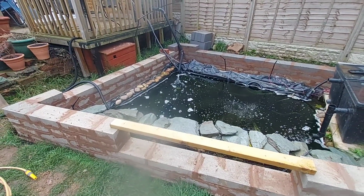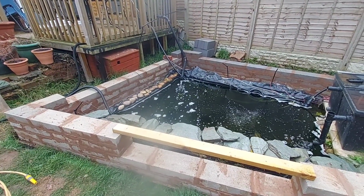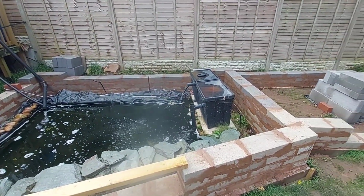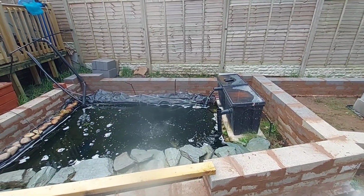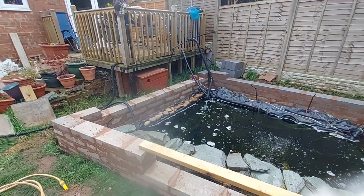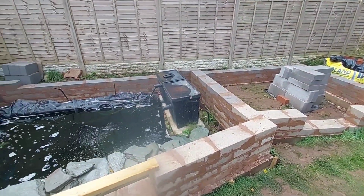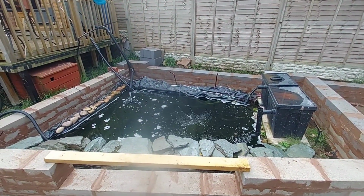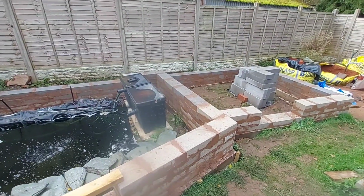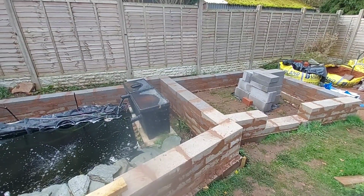Okay, so next day, it's Sunday today. My back is in absolute bits from yesterday, but I need to get cracking on with this. Early start tomorrow for work, so get what I can get done. I want to get that 4th course done over there, probably get these 2 more corners in and 2 more corners in there, and then we'll see where we go from there. Also want to get the skimmer out as well. That's going to be going down that end, obviously by the filter house. Just want to see how that Cockney Koi skimmer fits into there.